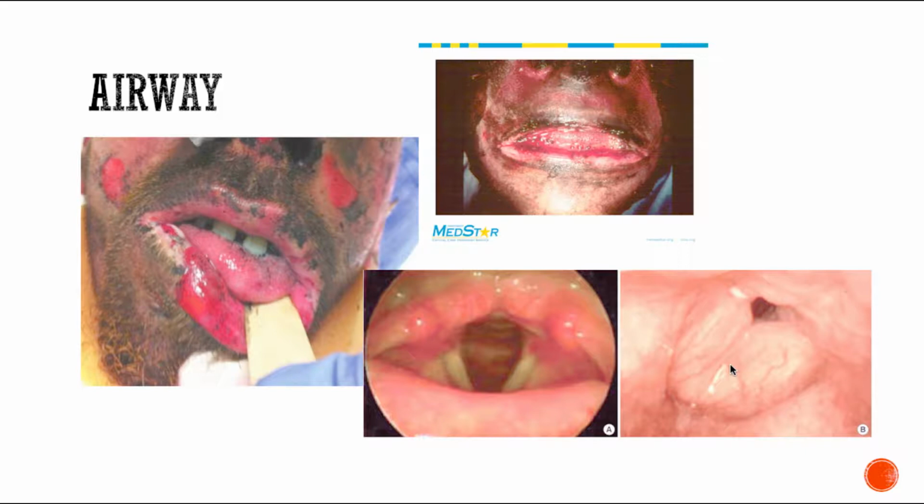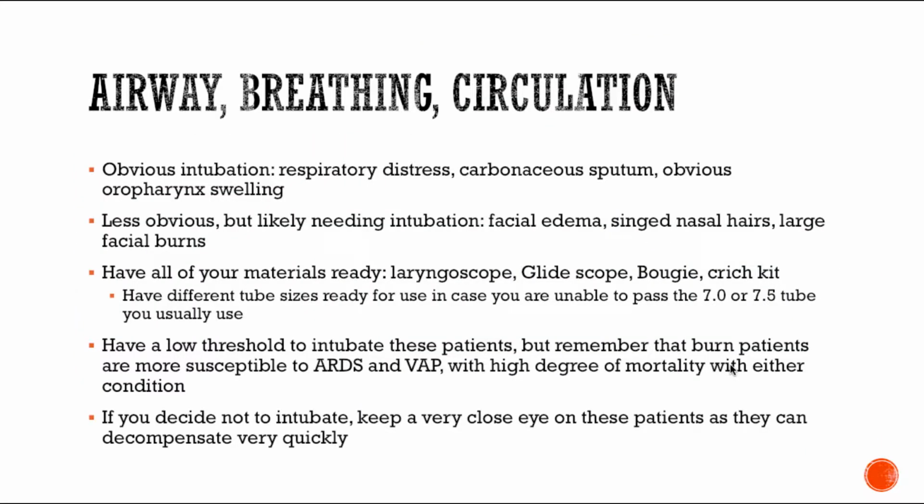So you see somebody who comes in and they look really bad, they're tachypneic, they have obvious facial burns, you should in general want to intubate pretty quickly. Now, there are some people who obviously need to be intubated, they're in respiratory distress, they have carbonaceous sputum, any obvious swelling, but then there are some less obvious cases, people who will likely need intubation, so facial edema, large facial burns. You want to get everything ready for these patients.